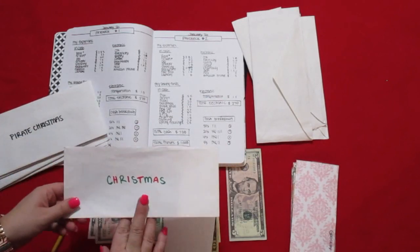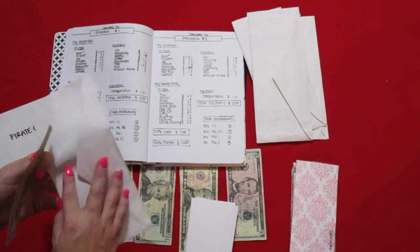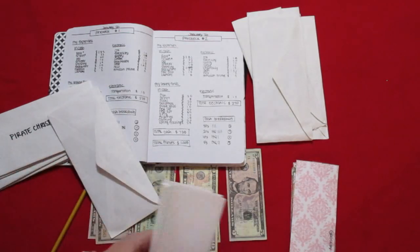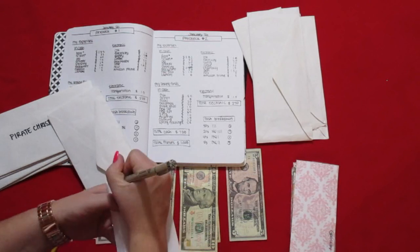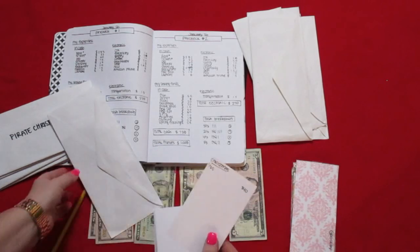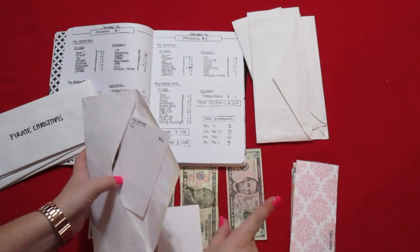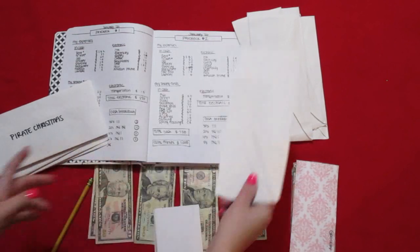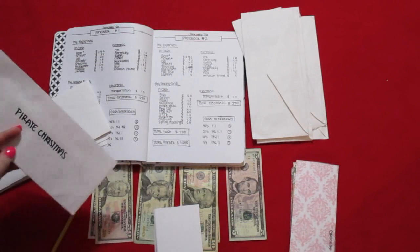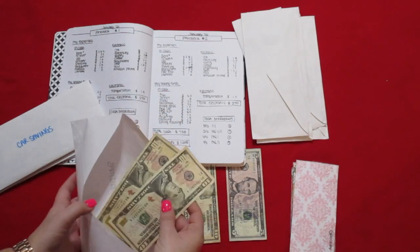All right, Christmas, I am adding 20 to Christmas. So now I have 40. Now, one thing that's going to be really nice is I already have $40 for 2020 Christmas. That's already somebody's Christmas gift done. So come December, when I have 12 sets of 40, that'll be really nice. It will take a lot of stress off the Christmas shopping. Pirate Christmas is always 10 bucks. And that is 20 total.